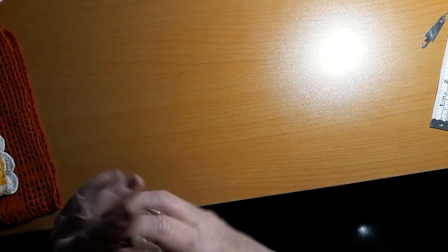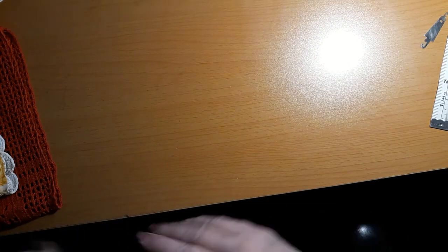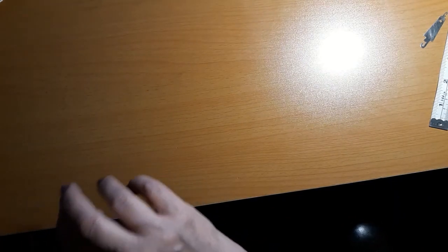Maybe I can put pins or something in it. Who knows? But that's all I got from the thrift store. So let me get this all organized so that I have room to work and put this someplace where it needs to be.